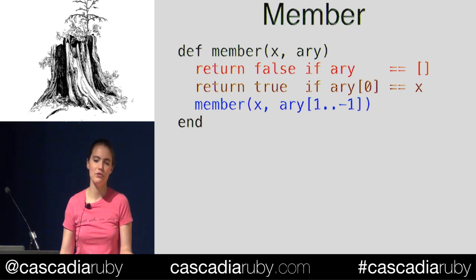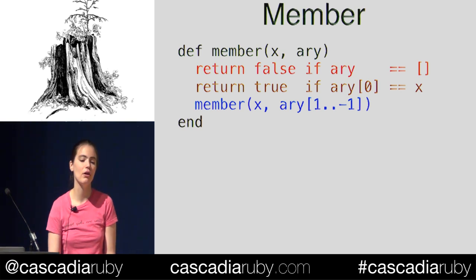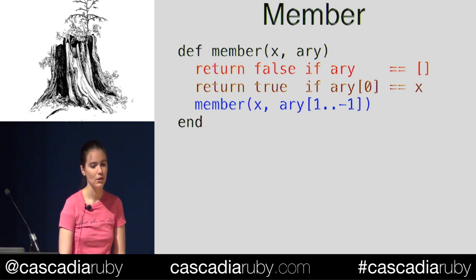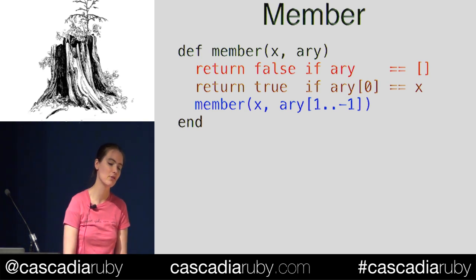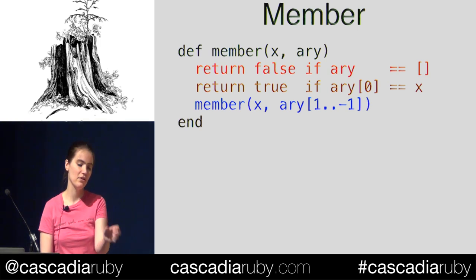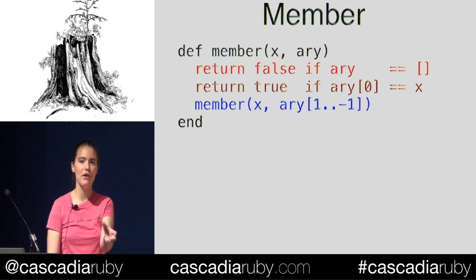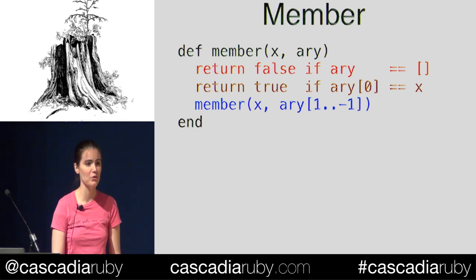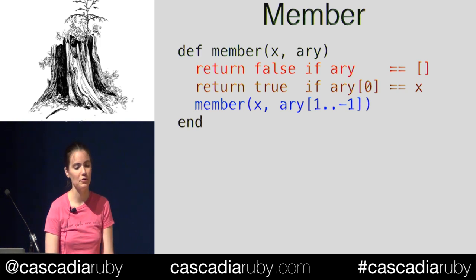So we're going to use an array here. We return false if our list is empty, because if it's empty, obviously the thing we're trying to find is not there. We'll return true if the thing we're trying to find is at the very beginning of our list, using the 0 index position. And then we're going to recurse and try to find the item in the rest of the list. And if you haven't seen that syntax before with the range, that's just everything but the first element in a list. So all we're doing there is basically saying, go try to find it in the tail, just like we talked about.